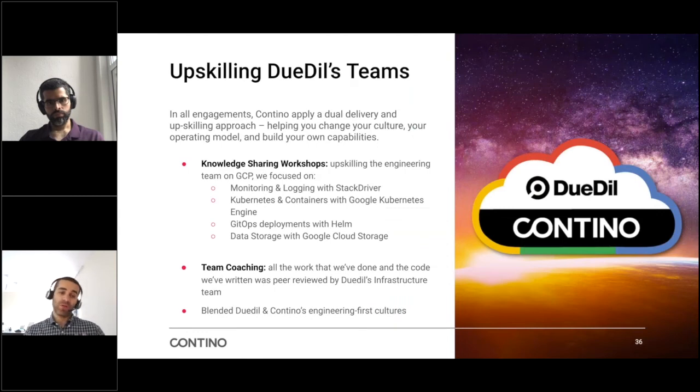As part of our engagement, obviously at Contino, we're not only trying to help the client do some migration and then leave, right? We did a lot of workshops, we did a lot of work with the engineering team in a way that they could take this forward. And I have to say, it's been really good because we all had a strong engagement. A lot of people came. A lot of people at the end of the weeks of the engagement were upskilled. They knew about GCP. They were willing to try things, willing to go.